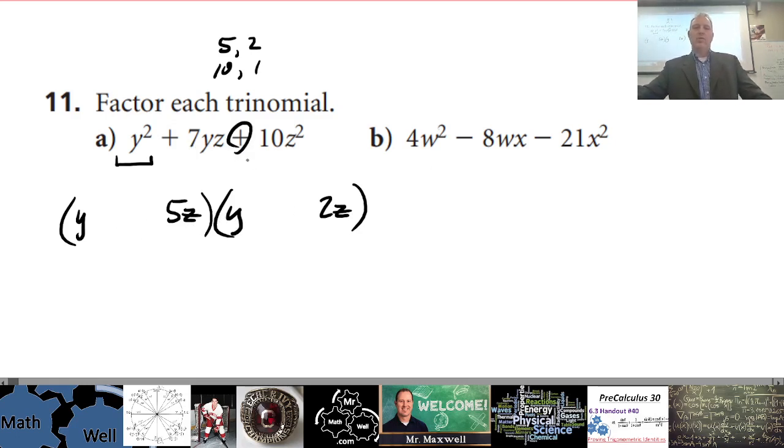This is a positive, so that means both of these either have to be plus or both of them have to be negative to multiply to a plus, right? Because this is a plus, they're both going to be plus. Okay? So we'll do a quick check before we circle that.